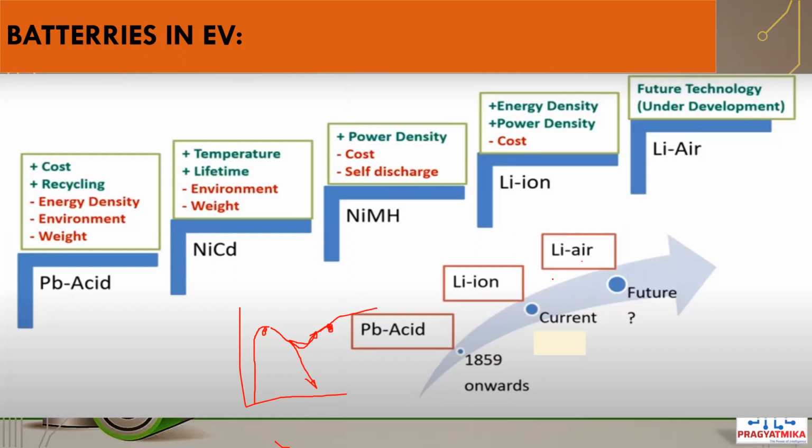Because if you are proficient in the lithium ion domain, you can easily handle lithium air. In place of graphite, air would be used, and the weight of these batteries will be very low, and handling will be quite easy for lithium air.